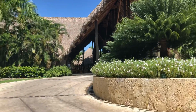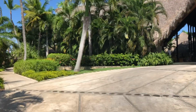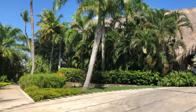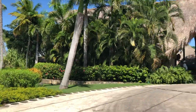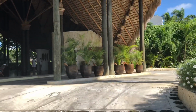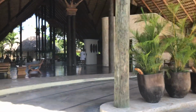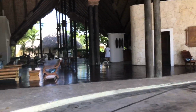We are here at Zoetry Água Punta Cana All-Inclusive Resort. This is a very tranquil, chill resort. This is where you come if you want to truly disconnect and relax. Let me take you around so you guys can check it out.